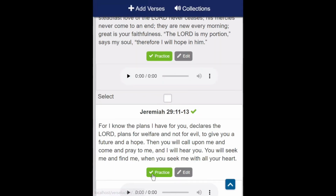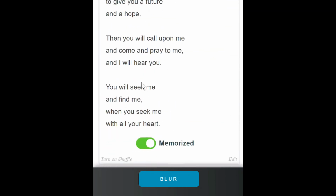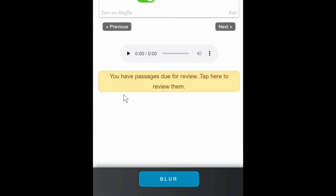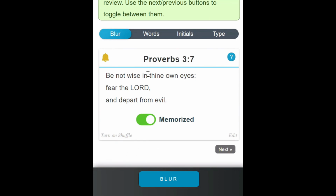I can do that simply by coming back to the practice features on any verse, and then I'll scroll down, and here at the bottom VerseLocker lets me know that I still have passages due for review, and so I can tap on the notification, and it's now inviting me to practice the 6 remaining passages that are due for review, and I can pick up where I left off.